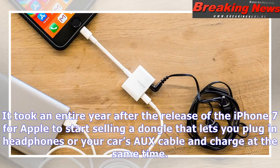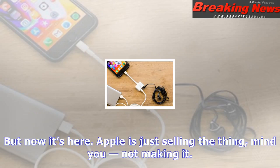It took an entire year after the release of the iPhone 7 for Apple to start selling a dongle that lets you plug in headphones or your car's own cable and charge at the same time. But now it's here. Apple is just selling the thing, mind you, not making it.